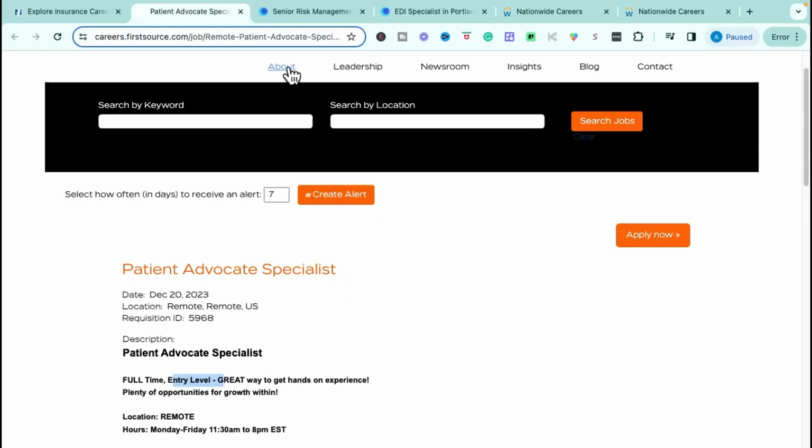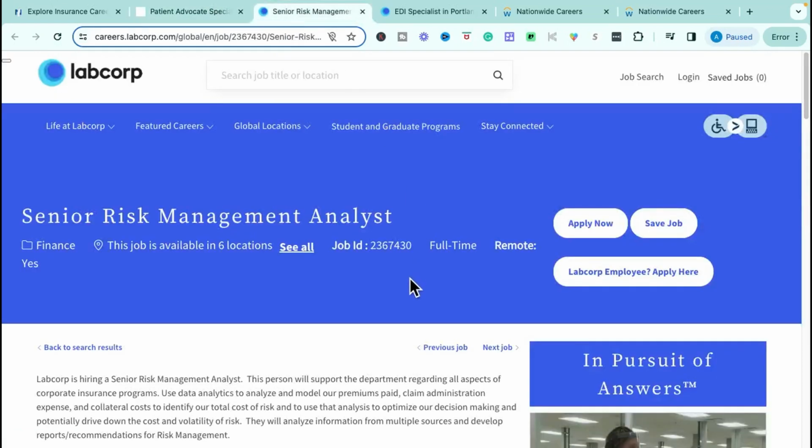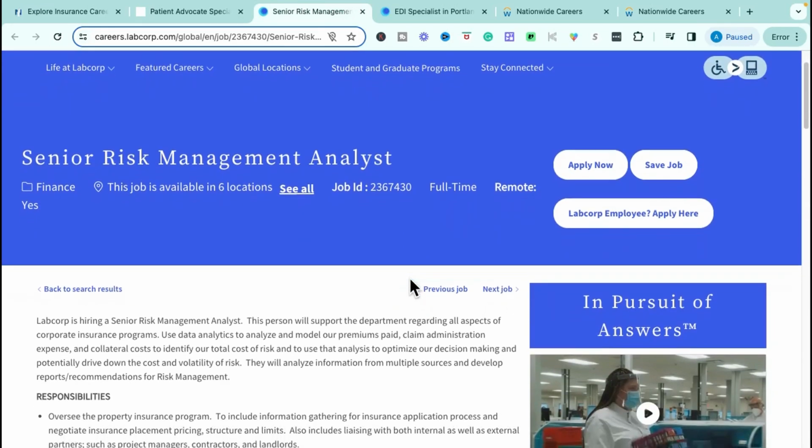Now, moving on to the very next opportunity that I have for you. This is through Labcorp. Now, Labcorp is a laboratory company here nationally in the United States. If you live in the US, you have heard of them at least once in your lifetime. They provide a slew of different lab services as well as the traditional lab services like COVID testing, flu testing, and a slew of other blood testings as well. Now, the role that I am bringing to you today is their senior risk management analyst role. It is completely remote. It is a full-time position.